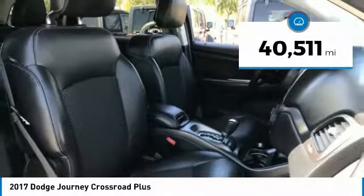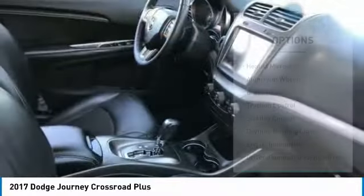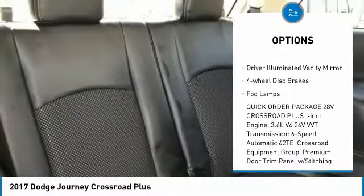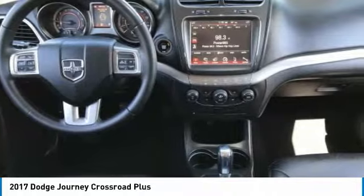This vehicle has less than 45,000 miles. Here are some of this vehicle's great options: heated mirrors, aluminum wheels, brake assist, traction control, stability control, daytime running lights, engine immobilizer, driver illuminated vanity mirror, four-wheel disc brakes, fog lamps.